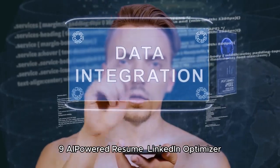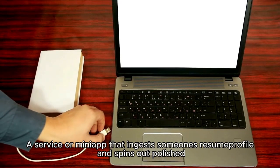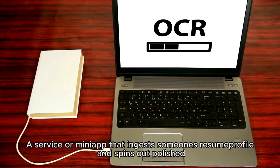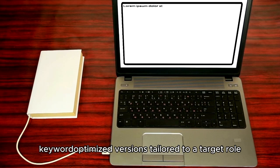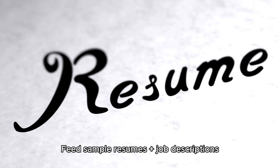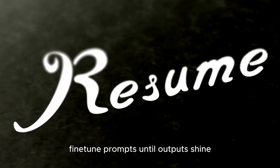9. AI-powered resume and LinkedIn optimizer. What it is: a service or mini app that ingests someone's resume and profile and spins out polished, keyword-optimized versions tailored to a target role. How to start: prototype with ChatGPT. Feed sample resumes plus job descriptions. Fine-tune prompts until outputs shine.